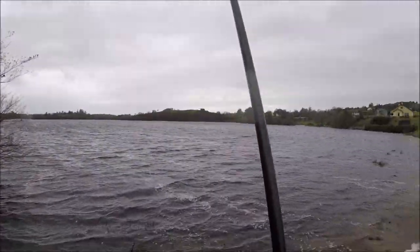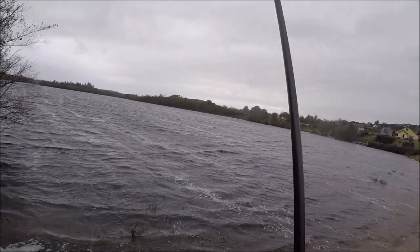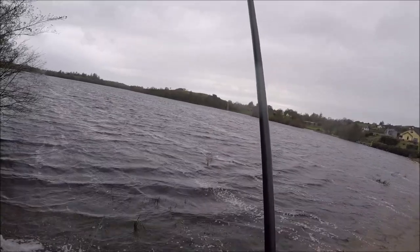In the trees. No, I think I've dropped it. I think it's dropped it. Or it is very, very small. No.